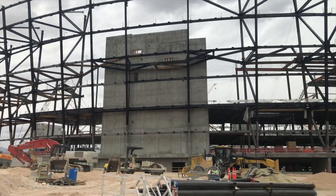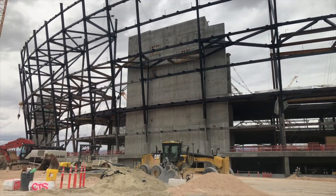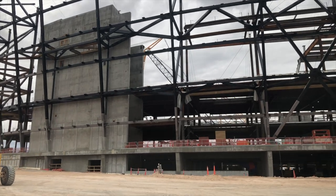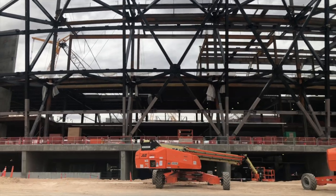This site is a little over 62 acres. They had to dig into the ground because the site sits pretty close to where the airport is, so the flights go over, so they had to make sure it wasn't in the fly zone.